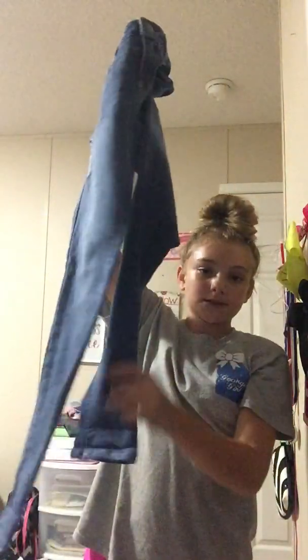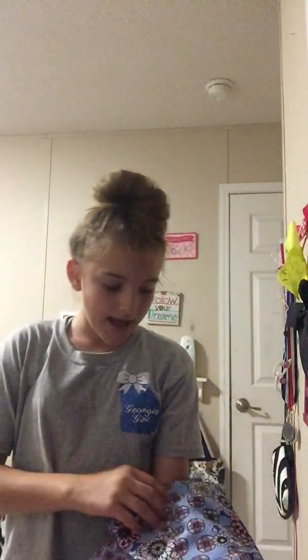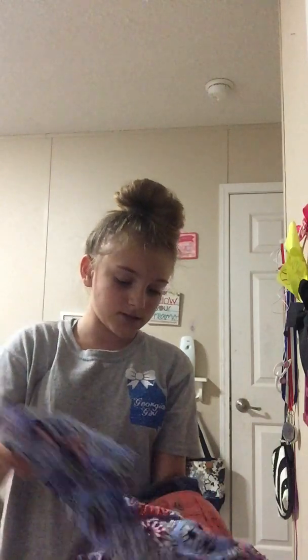Okay, so I'm going to start off with my pants and stuff. I have these pants right here. But I will be folding the ends because they're a little long. So I'll be folding the ends up a little bit so I can wear them with something. That'd be super cute. I have these little shorts right here. They're super cute. I have these cute shorts right here. I love these little shorts. These ones come with the little pocket things that come down. They're so cute.